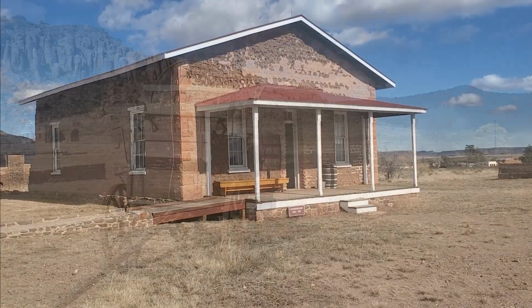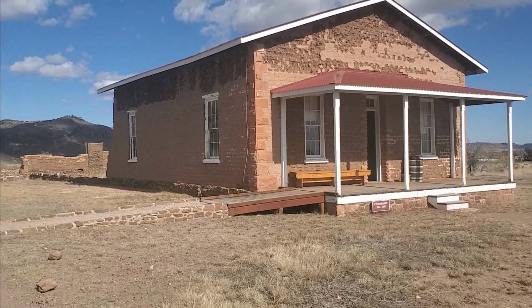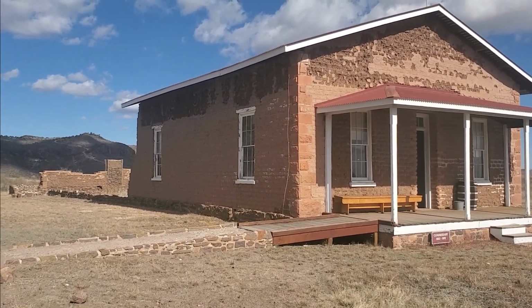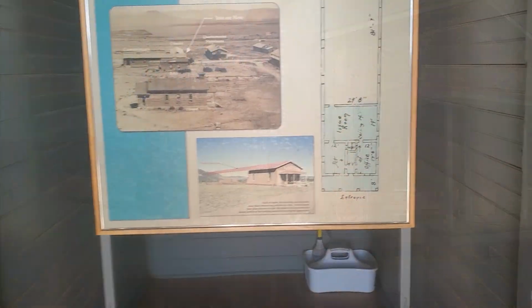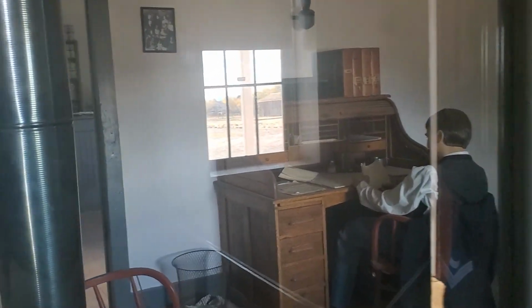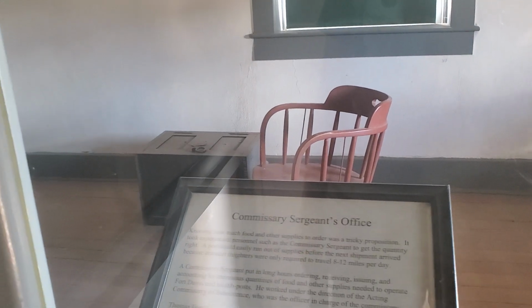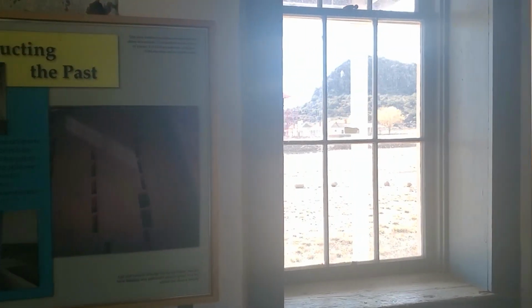Cool. And this is the commissary. It was here from 1883 to 1891. And it stretches all the way back to those ruined walls. And this is one of the buildings you can actually go in. This is the commissary surgeon's office. There are buttons you can push to hear a little bit about the history.